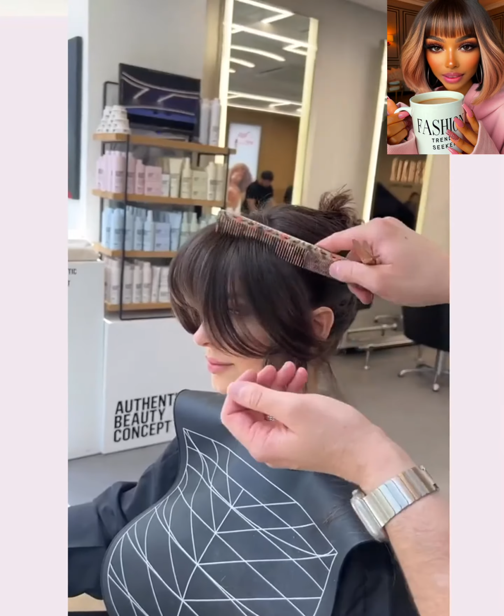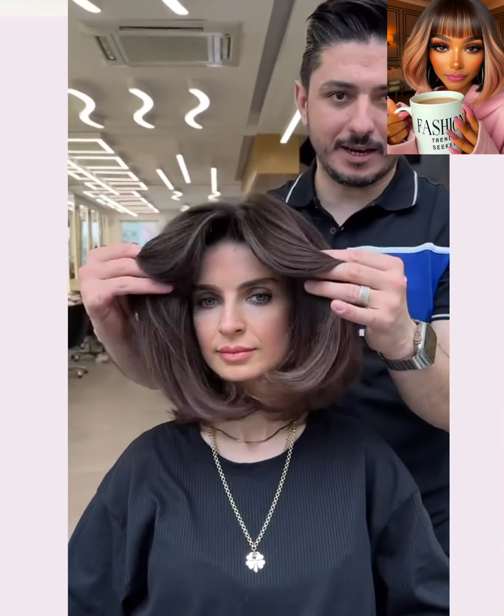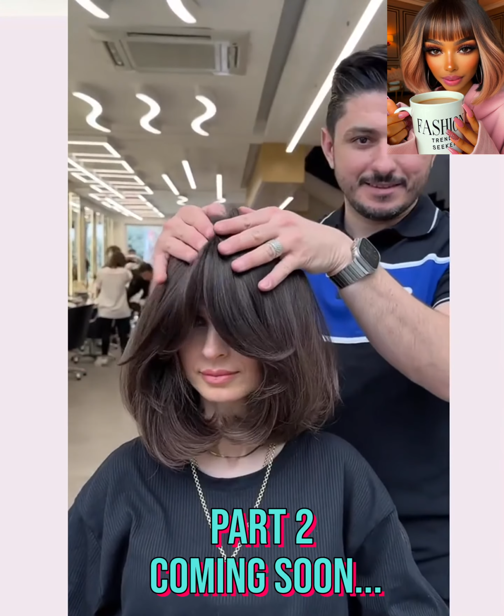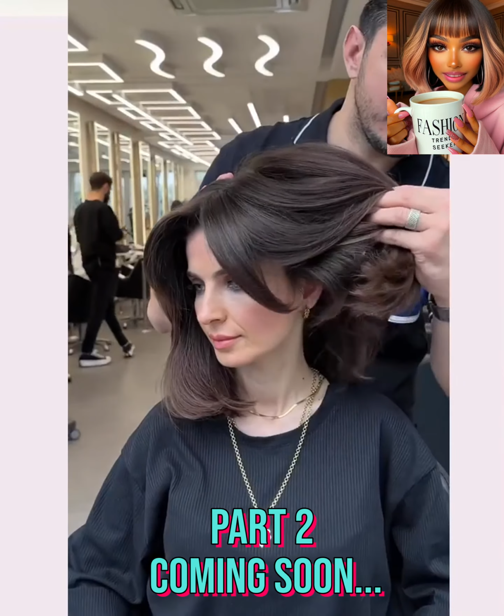So she gets a cut with this transformation as well, more of a layered bob style. Oh, her hair looks absolutely beautiful. I love the overall volume that she achieved.